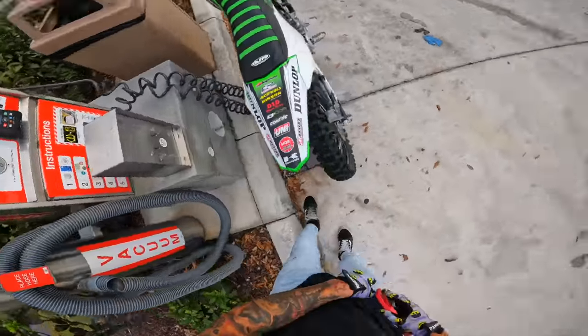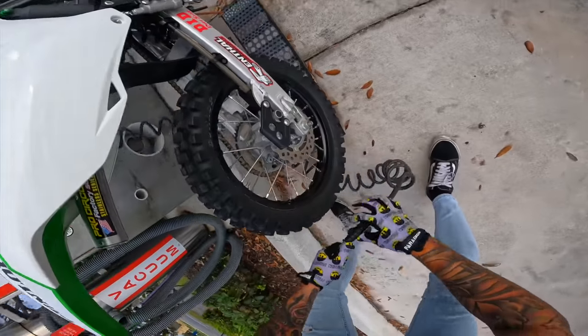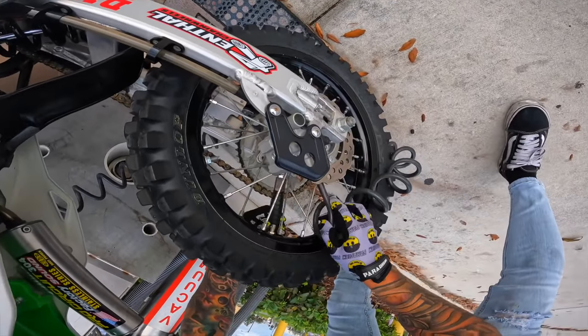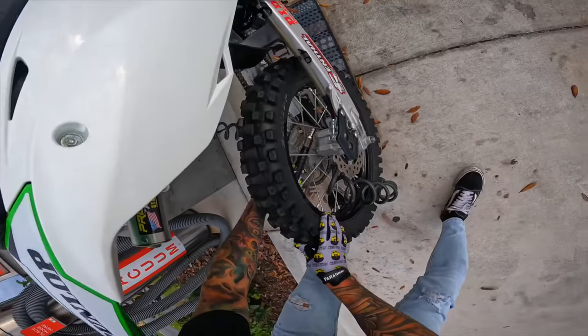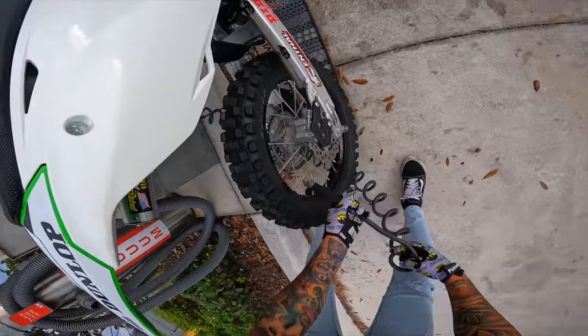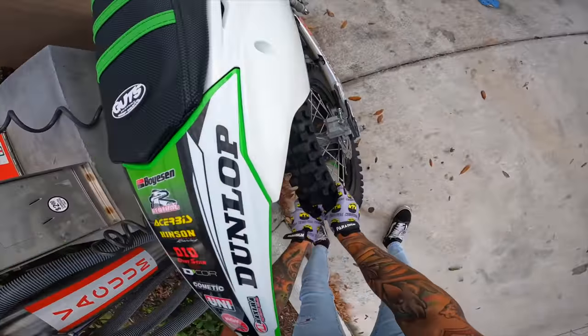All right, we got money, we got it. Some of them just don't work, so it'd be weird. Let's get some air in this. Come on. I don't want to give it too much air. Oh yeah, we good. Oh, we solid. That might be too much air. $2 for 10 seconds of air? It got me. Oh, we good now.